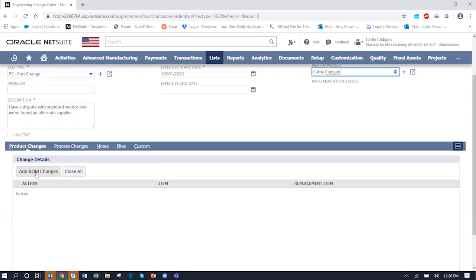What's important to note with an engineering change order is that it can apply to multiple bills of material. It's possible that I use this part that is now problematic for me because of a dispute with a vendor in multiple assemblies, right? And I only want to create an engineering change order once to replace the part in all assemblies. So just keep in mind that, again, we have a one-to-many relationship between this engineering change control order and the number of assemblies that we're going to be changing. But I'm going to say add by BOM changes.